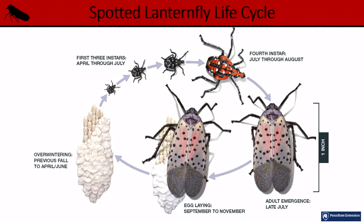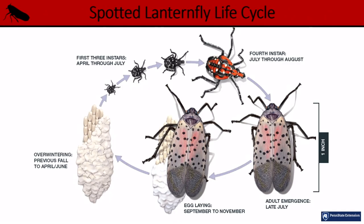So moving on to spotted lanternfly. Spotted lanternfly is another Asian pest that's recently invasive, first detected in Berks County, Pennsylvania. It has a much longer life cycle, so it only has one generation per year. It does all of its egg laying from September to November, and it overwinters as eggs. So this time of year, what you're looking for is eggs. Those eggs then hatch to nymphs in April through July, and by late July you're starting to see the next generation adults.